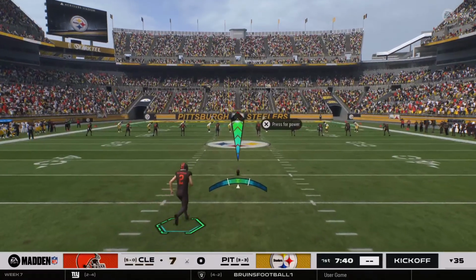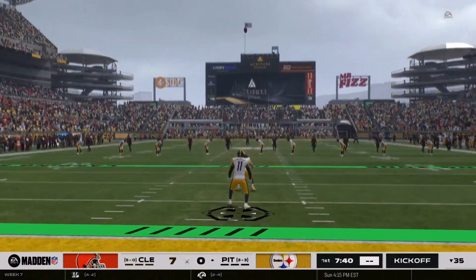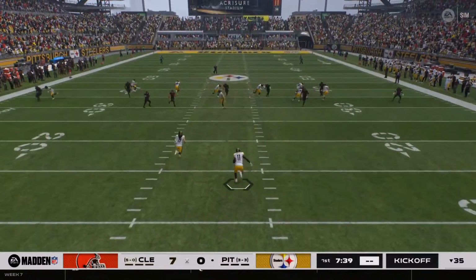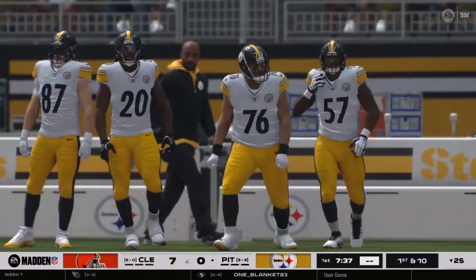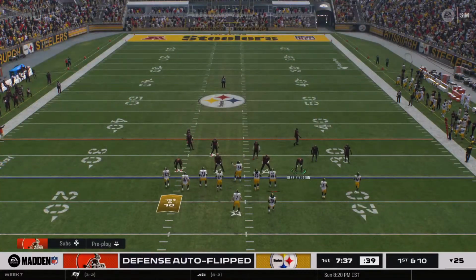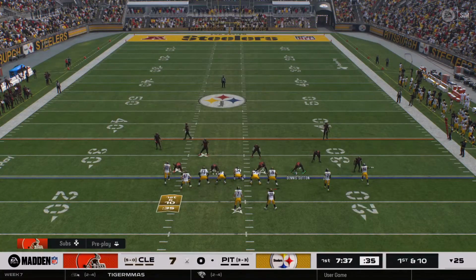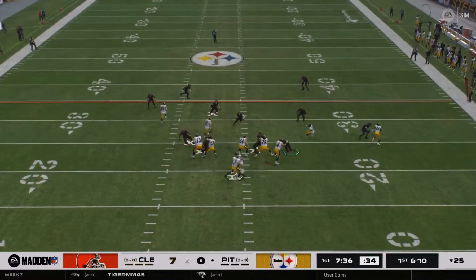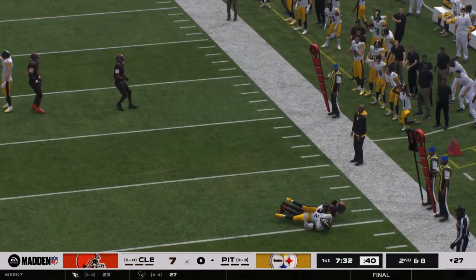7-0 is our score as this kick is sent into the air. Here comes a return from the 5. And he's brought down right at the 25-yard line. The Steelers offense and their running back getting ready to go back to work. And as we take a look at league leaders in receiving touchdowns by the running backs, he's right up there among the best in the league.